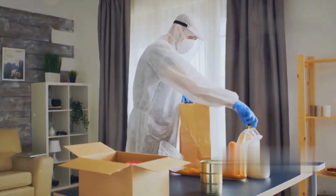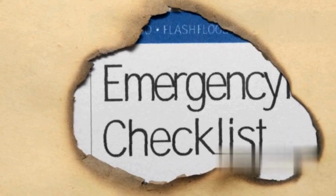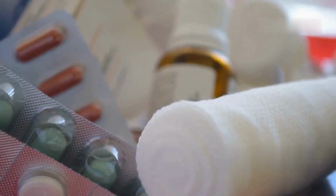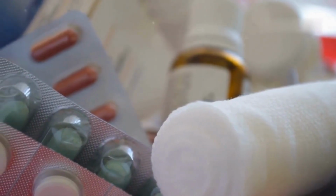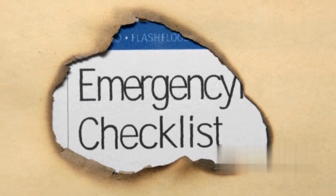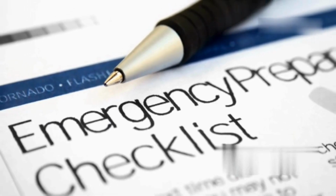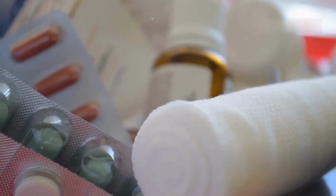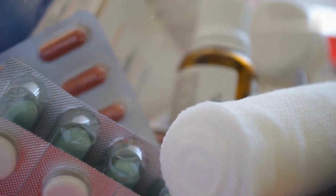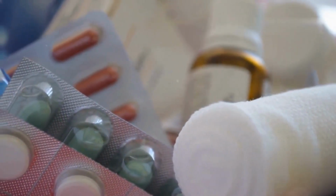A well-equipped first aid kit is crucial. Include bandages, antiseptic wipes, antibiotic ointment, pain relievers, and specific medications that any family member may require. Also, consider adding radiation sickness treatments like potassium iodide, which can help block radioactive iodine from being absorbed by the thyroid gland. Don't forget about lighting.